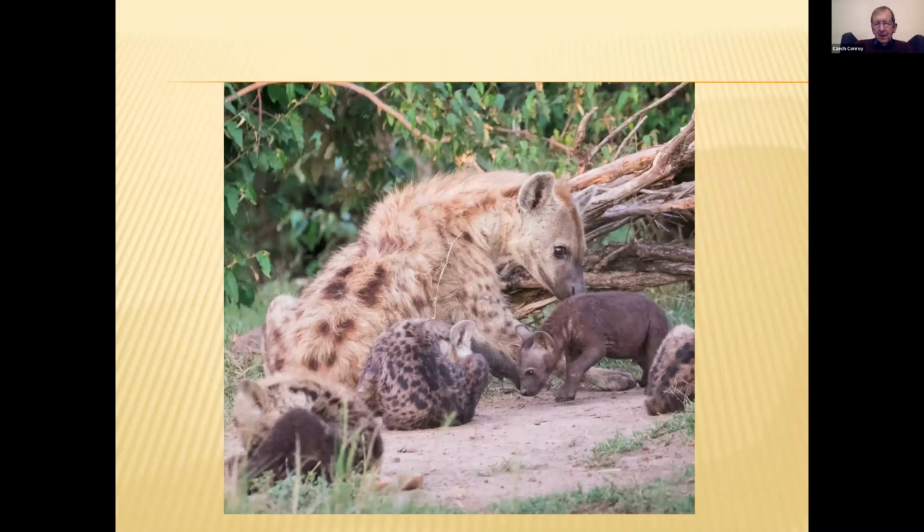But here, a slightly different image. There was a hyena den that was not too far from where I was staying, and these cubs, which I think look pretty young, don't look as though they've been around all that long.